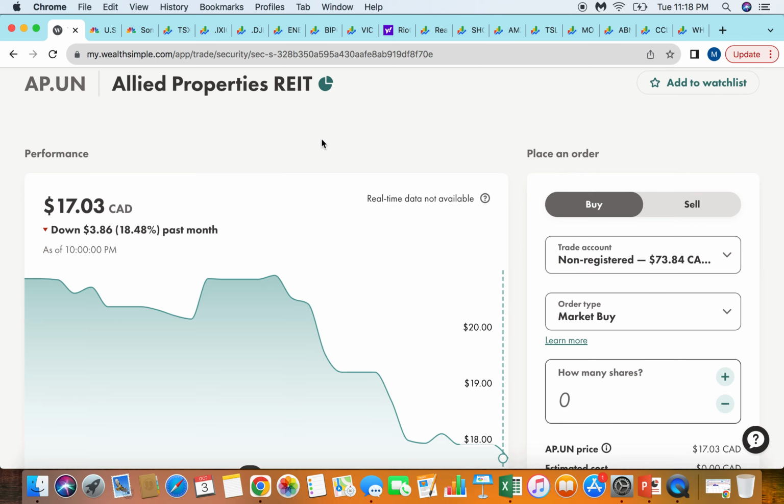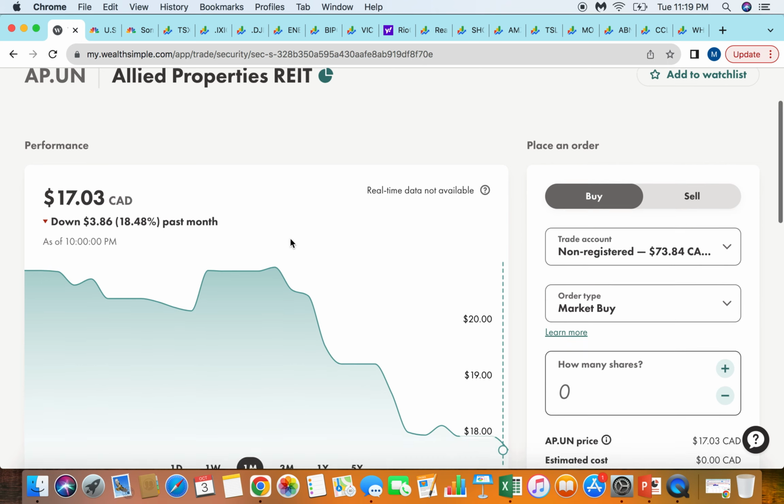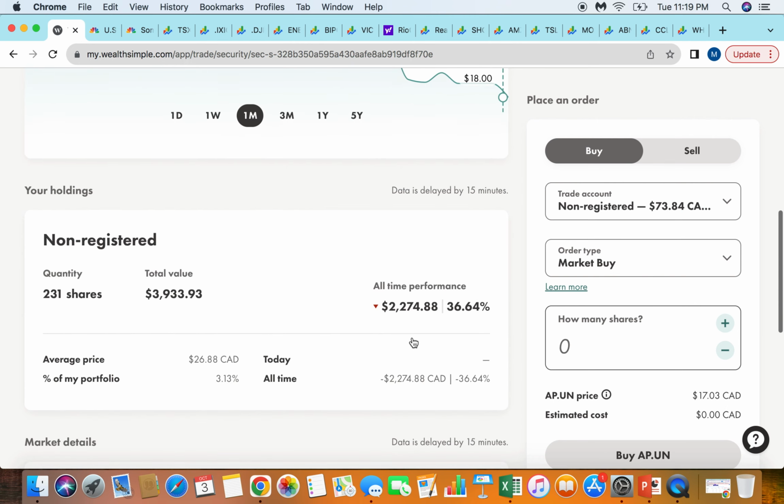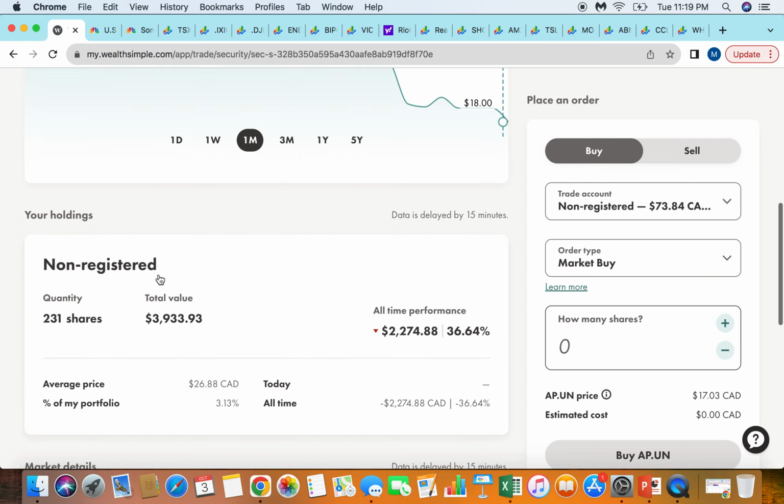It has a net asset value. What would you guess? Just think in your head, take a minute. What is the underlying real estate of Allied Properties worth if you take the value minus the debt of the company? Is it 25? Is it 30? Is it 35, which would have it trading at a 50% discount? No. Last quarter, it was actually audited at $57 a share. Or $55 to $57, I may be mixing up REITs here. So it's trading at about a 70% discount to fair value right now with how much it's gone down in the last month. I'm currently down 36% on this one, so I've just been getting killed.